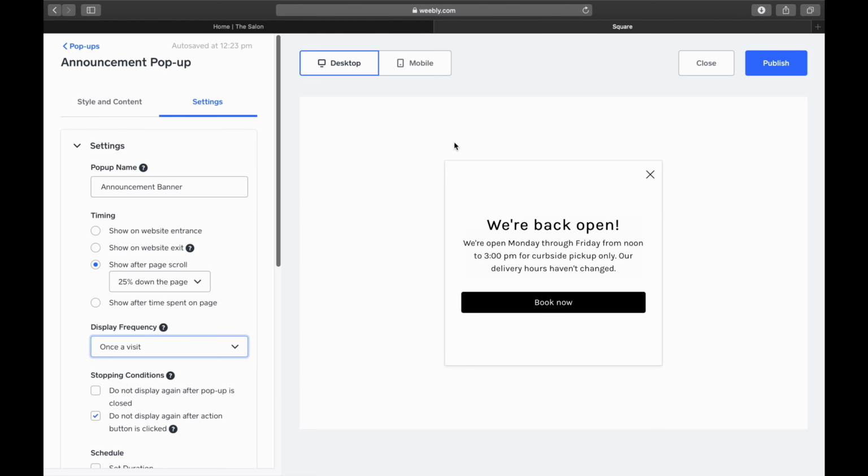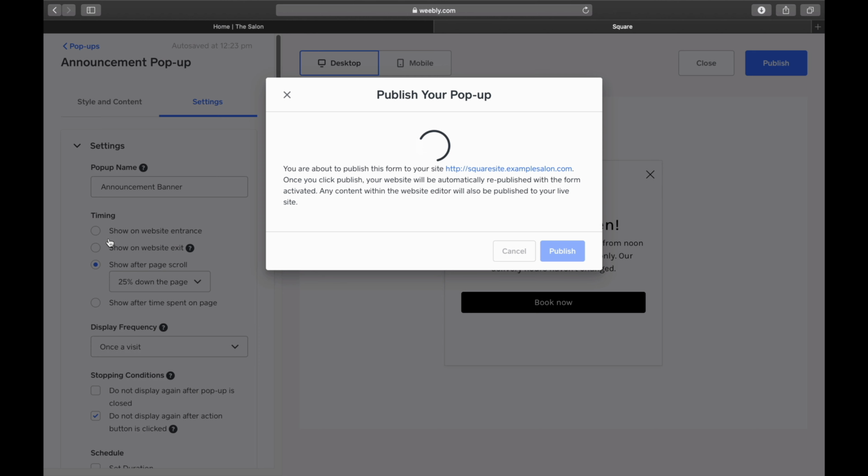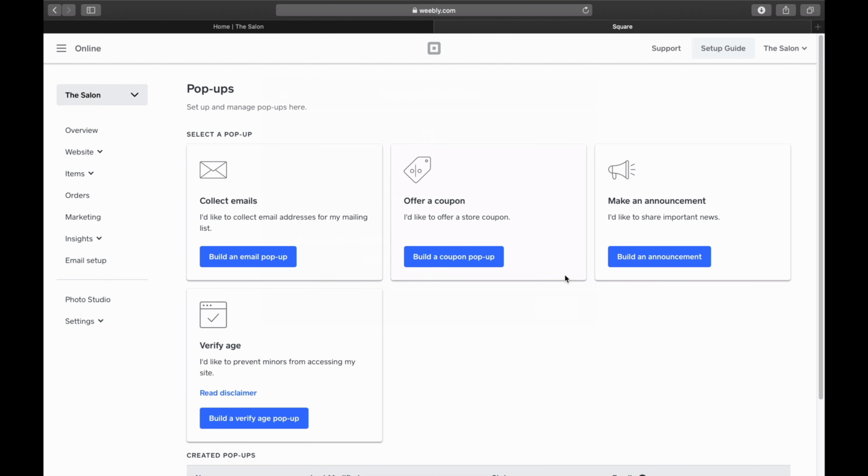So this is a great little tool to help drive action from people visiting your site, and when you're ready to go, you just publish. Now I don't know what the settings are, maybe 25%, so we'll see when we scroll the site later whether it will now have a pop-up. So that's pop-ups.